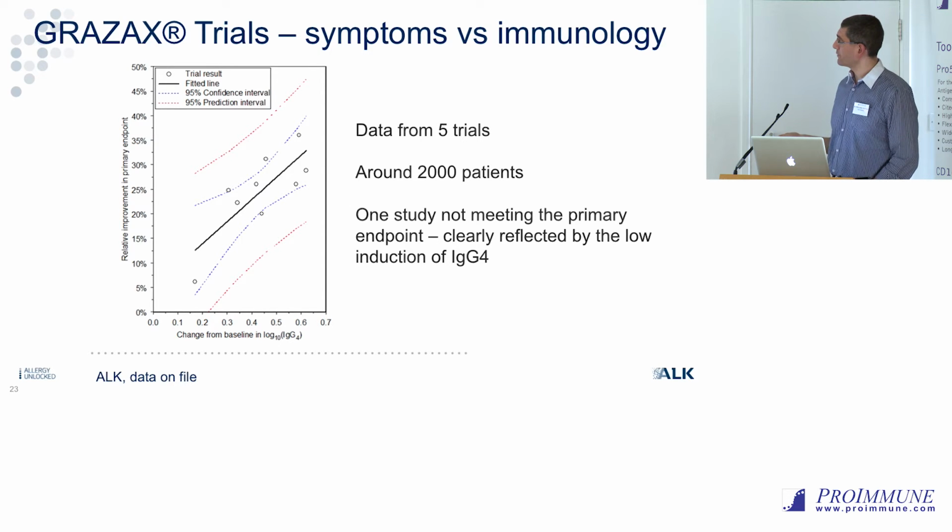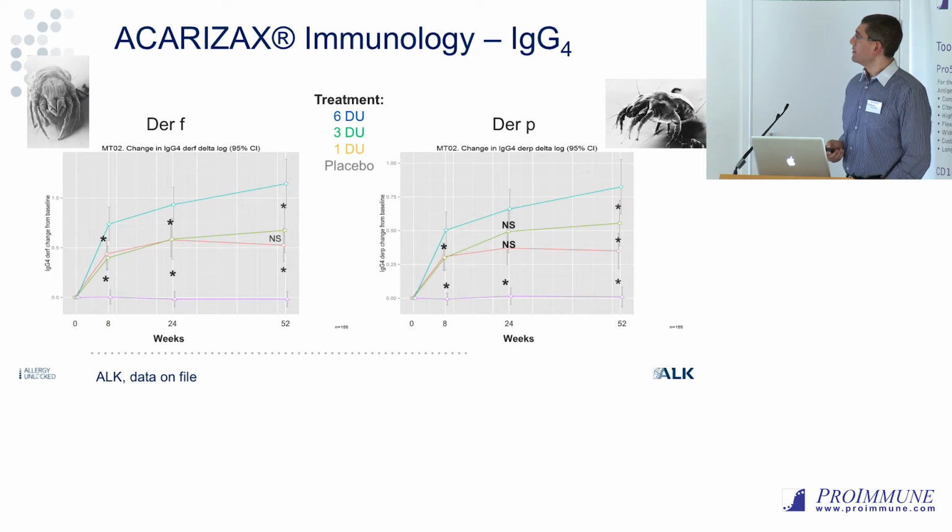Maybe the most important thing is that one study that did not meet the primary endpoint also had a very bad or low induction of the immunological change that we normally follow. So, Carisax is our mite immunotherapy tablet, and the same immunology on G4. And I found out it's much easier when you draw the curves yourself, then they look much nicer.